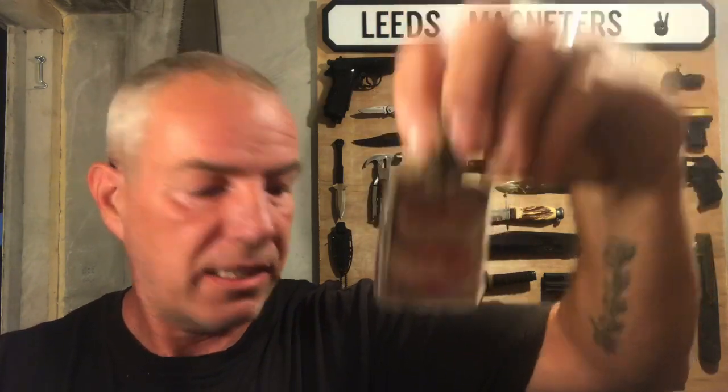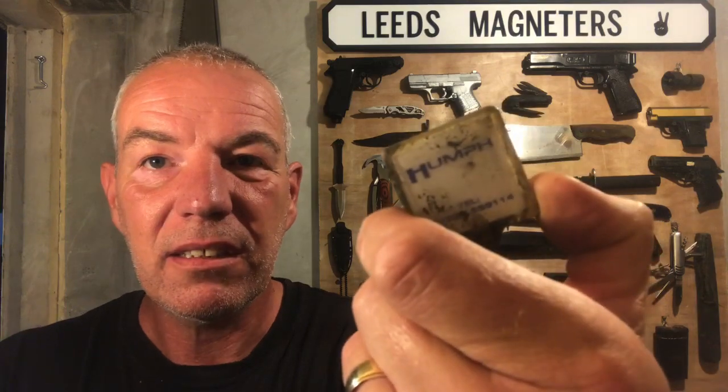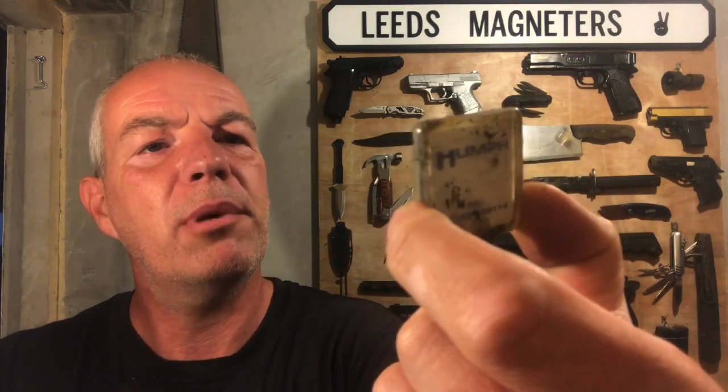Key ring. Don't ask me why Andy was laughing at this key ring. No idea. That's Andy's mentality for you. Bin. Another key ring. Pronto. Pronto in the bin of that as well.